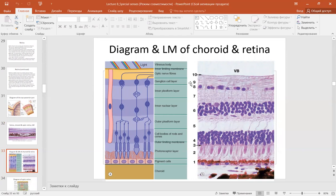Here you have the cellular composition and the corresponding layers of the optic retina with terminology which is used for its description. The choroid, the pigment cell layer, the photoreceptor layer of rods and cones, the outer limiting membrane composed of the Muller gliocytes or Muller glial cells. Here they are, the Muller glial cells. The cell bodies of rods and cones, the perinuclear regions of the rods and cones containing cells.